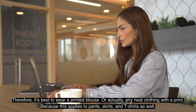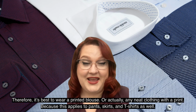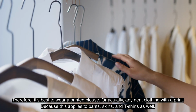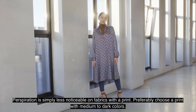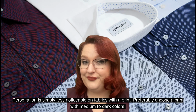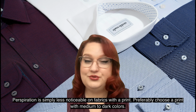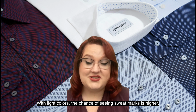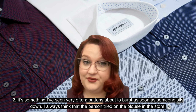Therefore, it is best to wear a printed blouse, or actually any neat clothing with a print, because this applies to pants, skirts and t-shirts as well. Perspiration is simply less noticeable on fabrics with a print. Preferably choose a print with medium to dark colors. With light colors, the chance of seeing sweat marks is higher.